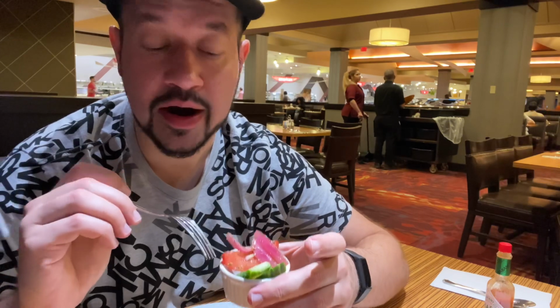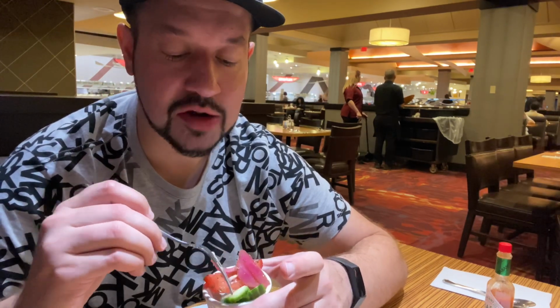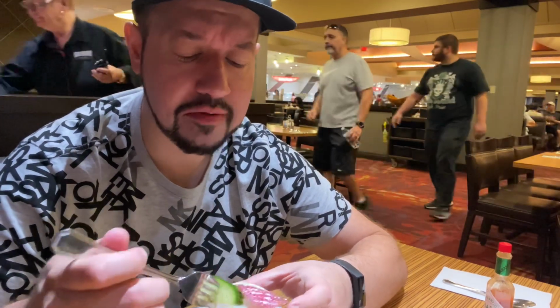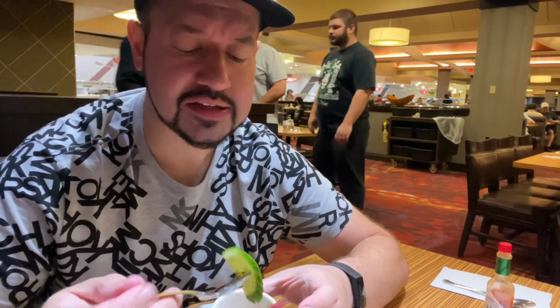Now, in this salad bar area, they had this little salad, which is kind of a cucumber, tomato, and onion salad. Let's see how this tastes. Wow. Really good. It's like a balsamic vinegar. Almost like an Italian taste to it.